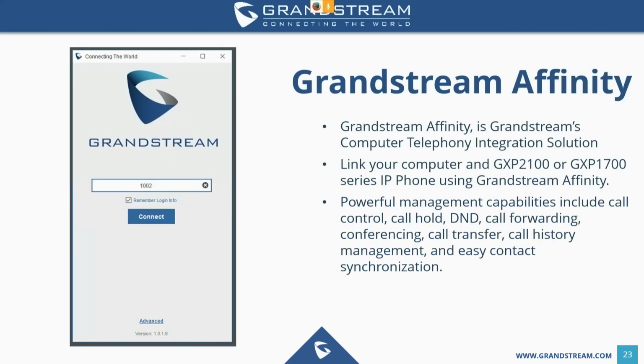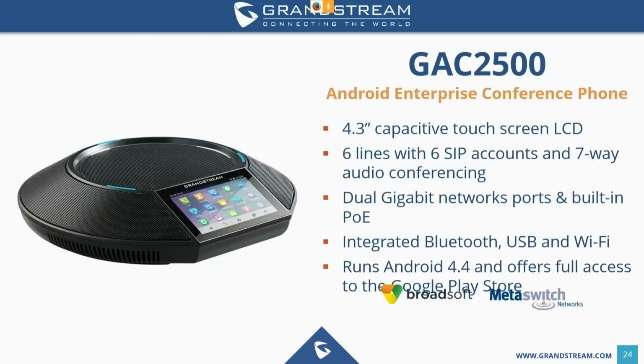Grandstream Affinity is a new computer telephony integration software that we offer. It basically gives you the ability to control everything about your Grandstream GXP 2100 series or GXP 1700 series IP phone on your desktop using software, whether it be making a call, receiving a call, transferring a call, adding contacts, etc. It can all be done through this free software, which can be downloaded on our website under Tools. Just to point out, this currently only works with the 2100 and 1700 series.